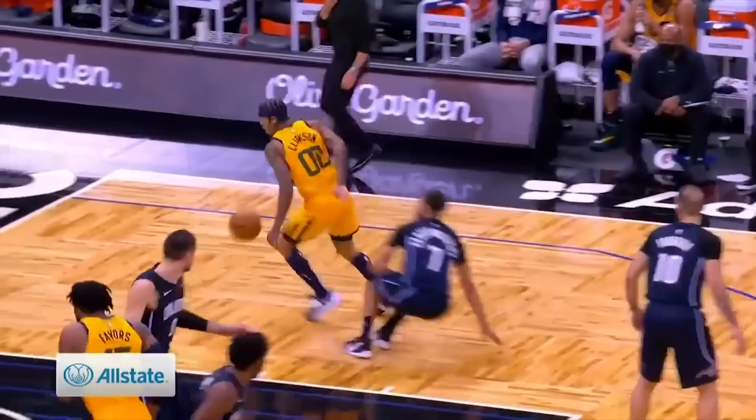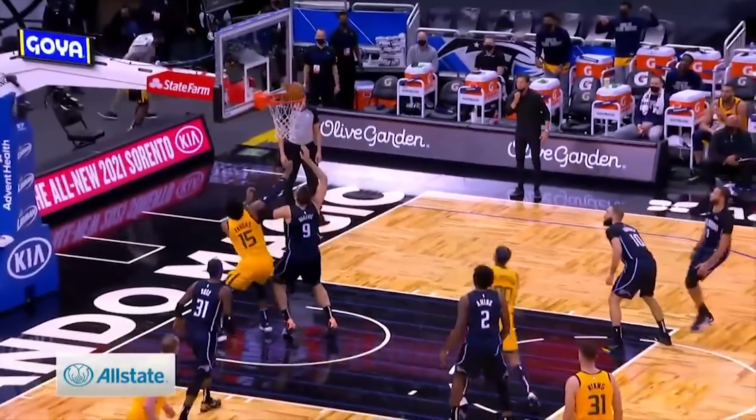Unreal. What a move. 25 does and takes it on top of the rim. Clarkson in mid-flight, got it to go!